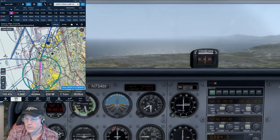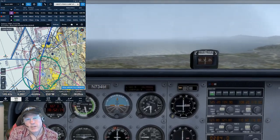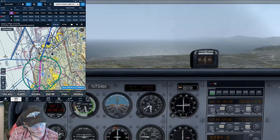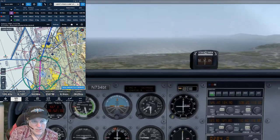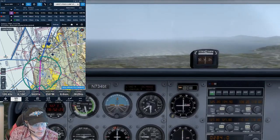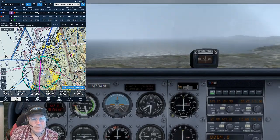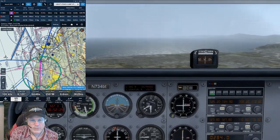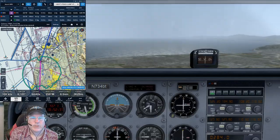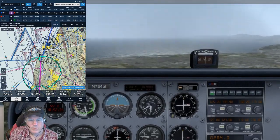Hey, so for those of you who just started watching, I'm doing a practice flight from San Diego, Montgomery Field up to Santa Barbara. And we are approaching the Camarillo and Point Mugu area. We've got about 29 minutes to go before we land at Santa Barbara. This is a flight I've flown 4 times now in real life with my wife. We go up there for a 3-day weekend, so it's just good practice, and good practice on ATC.